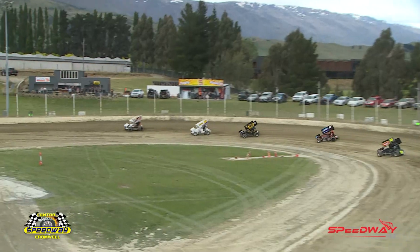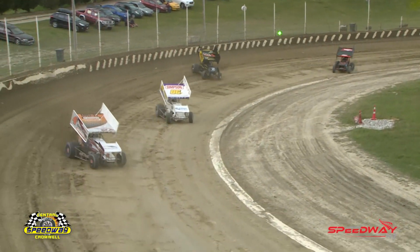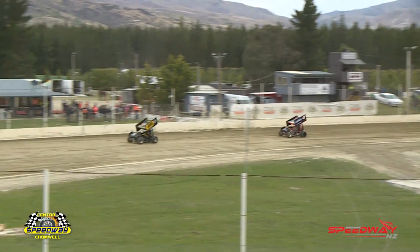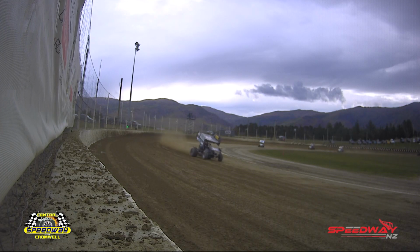And it looks like Colvin's starting to stretch a lead on the 4T car as they head down to turn number 3. Daniel Anderson, he knows his way around here pretty well, and he's making the most of that at the moment. Colvin not under pressure just at the moment. Everybody's gone a little bit static at the moment, as Sevrite gets through turn number 2 cleanly this time.